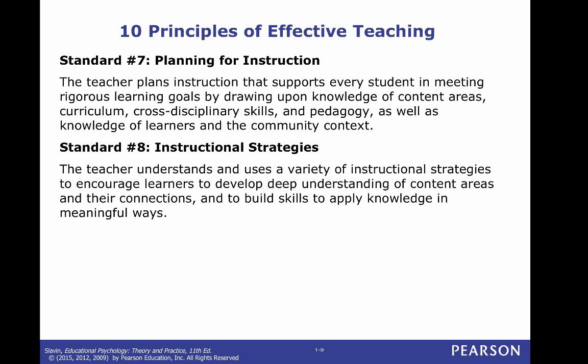And that leads us to number 8, which is instructional strategies. That we have these different strategies, a repertoire of strategies that we can kind of pull out so that we can teach in different ways so that children are able to learn at a faster pace and with high accuracy.